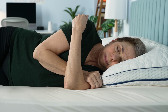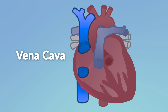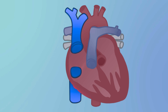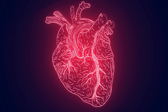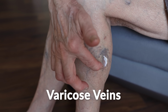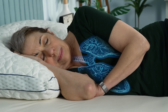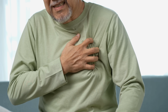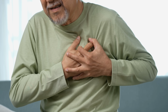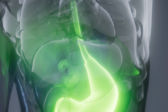Sleeping on your left side takes pressure off the vena cava. This is the body's largest vein and is essential to carrying oxygen-poor blood from the lower body back to the heart. This helps the heart pump blood more efficiently while also preventing blood pooling, which is what causes those varicose vein symptoms. This position can also help keep your airways open and unobstructed, which can reduce snoring and even mild sleep apnea. It can also help with heartburn and people with acid reflux by keeping your stomach and gastric juices a little bit lower than your esophagus.